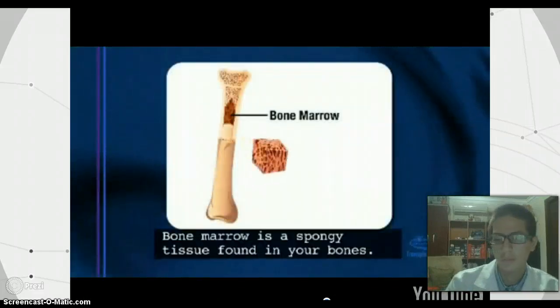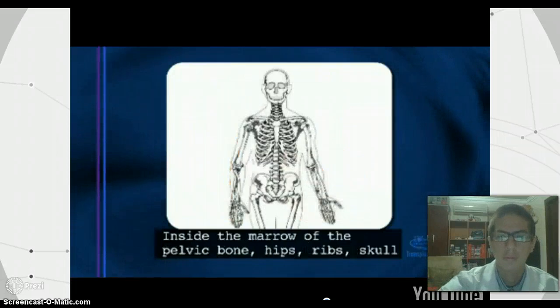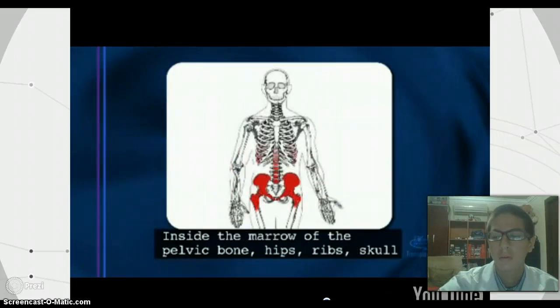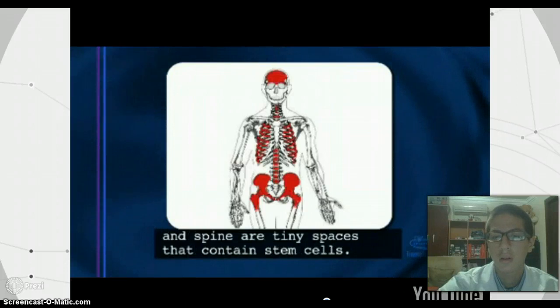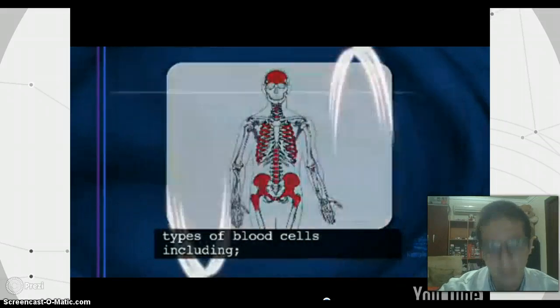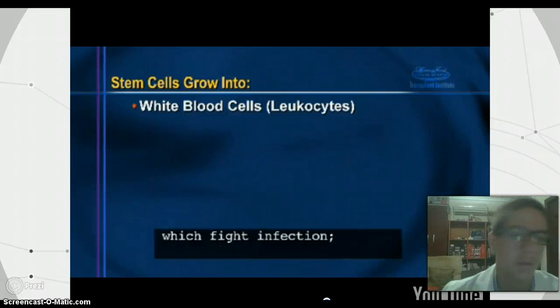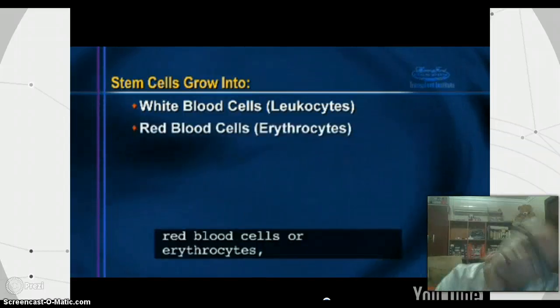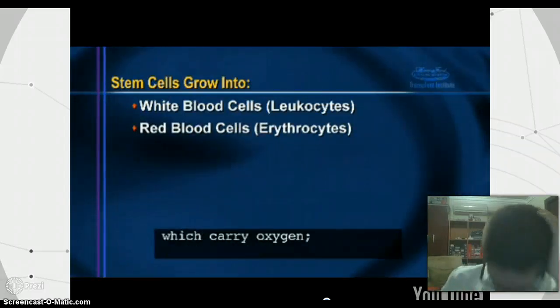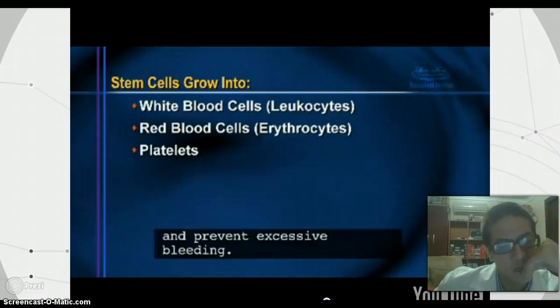Bone marrow is a spongy tissue found in your bones. Inside the marrow of the pelvic bone, hips, ribs, skull, and spine are tiny spaces that contain stem cells. These primitive cells are able to grow into various types of blood cells, including white blood cells called leukocytes, which fight infection, red blood cells or erythrocytes, which carry oxygen, and platelets, which enable the blood to clot and prevent excessive bleeding.